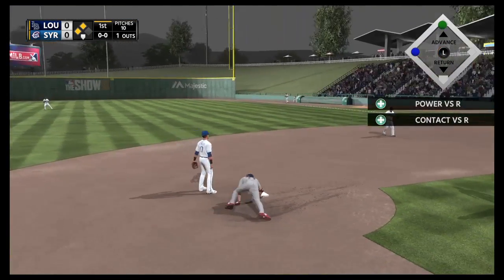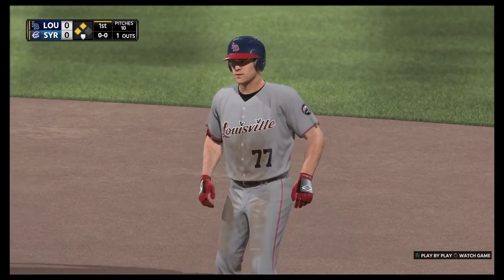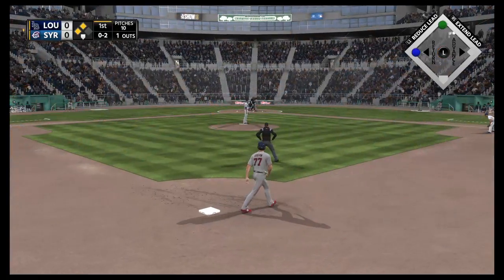And he'll pull into second with 1 away. Yeah, I think he was sitting on the fastball, so when he got the changeup, he was way out in front of it, but he kept his hands back long enough to keep it fair down the line. That's not always easy to do.